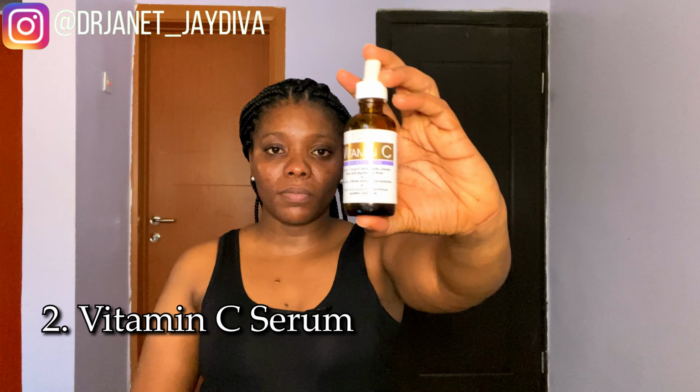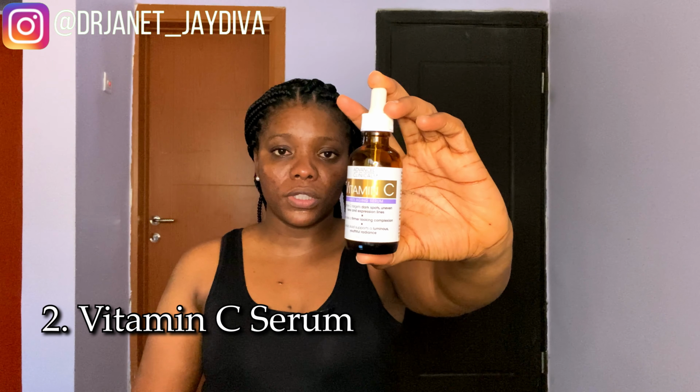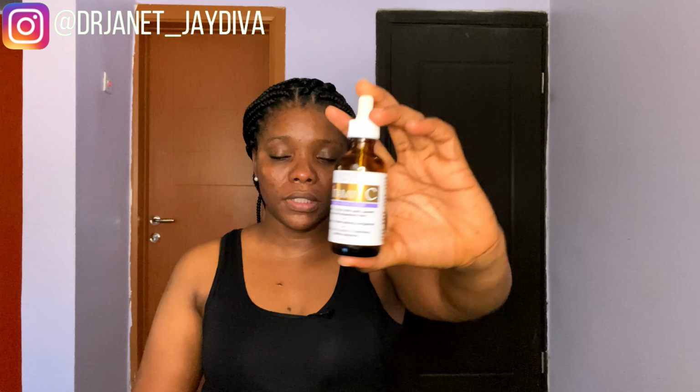So next, I go in with my vitamin C serum. I'm currently using the Advanced Clinicals vitamin C. Now, vitamin C is very important in every morning skincare routine. Vitamin C is an antioxidant, meaning it fights free radical damage. Now, what do these free radicals do? They cause premature aging, they cause cell death, and these things are evident as age spots, premature aging of the skin, premature wrinkle formation, all the non-sexy things we don't want.